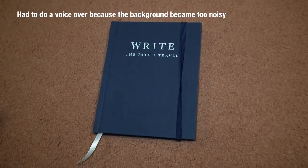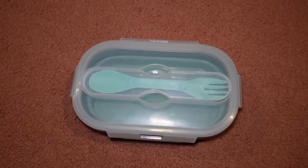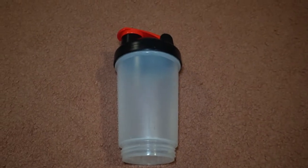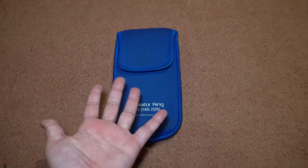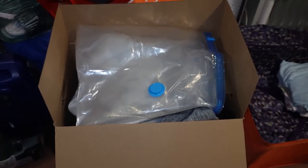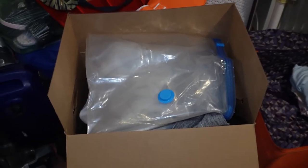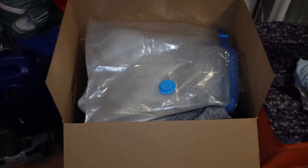A travel diary that one of my cousins got for me for my birthday. Wallet, this collapsible container. Photos my friend printed for me. A water bottle, an extra tote bag. Calculator, because I will need that for school. And SIM card. I'm also sending a box of some things that I can't take on the plane, which aren't worth it because they have no use in America. So that is all in that box. Once it gets to Canada, I will reveal what I have brought over.